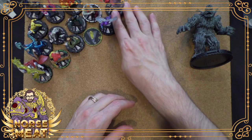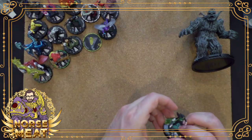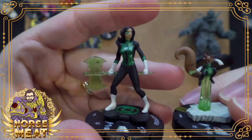Alright, and then the other lanterns that I got recently, from the recent Wonder Woman set. So again, Jessica Cruz was the first one I got in. Joining her is Itty Bitty Chip.